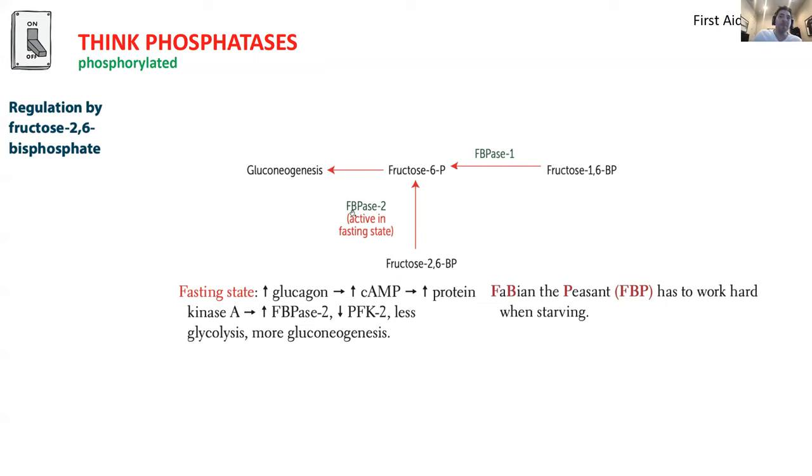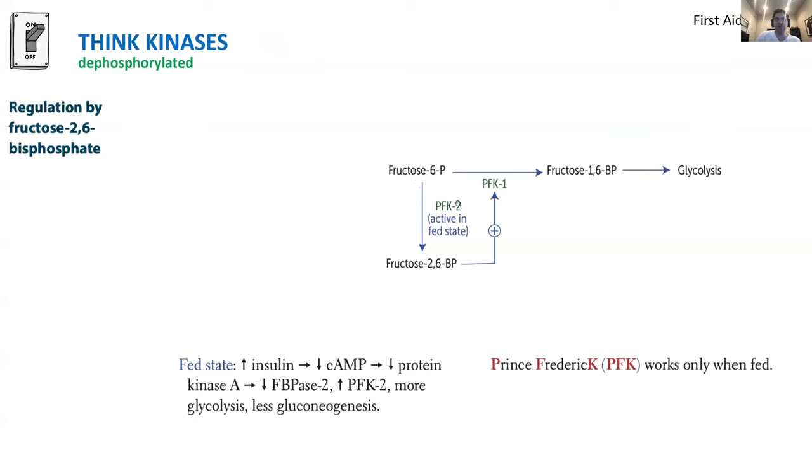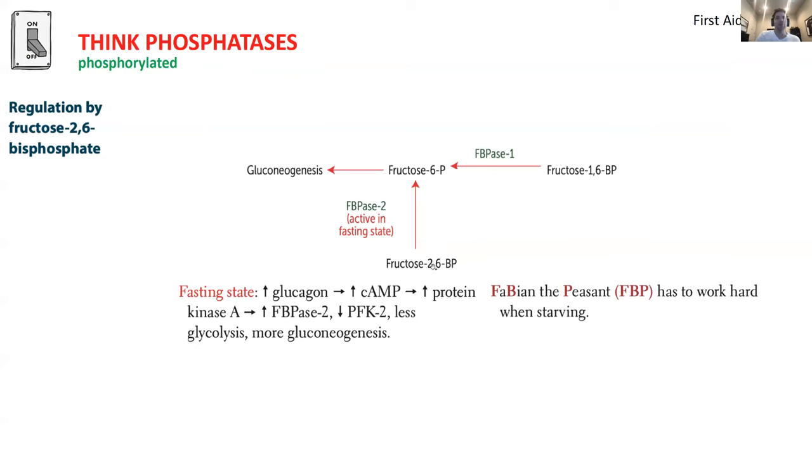So now we're using the fructose bisphosphatase. Okay, so again, it's a 2. Remember, this was a 2 is the extra one, and this is a 2 in this extra pathway. So if we're making new glucose, you would expect to have low levels of fructose 2,6-bisphosphate. And that's because this portion of the bifunctional enzyme, fructose bisphosphatase 2, is going to be active. And what it's going to do is break down this fructose 2,6-bisphosphate, right? And by doing that, we're going to help push towards gluconeogenesis.